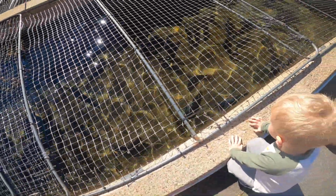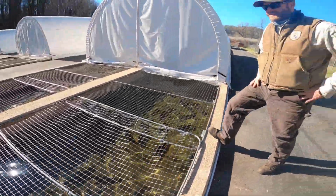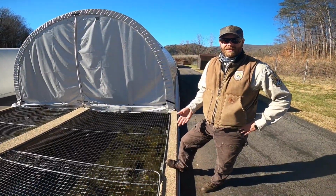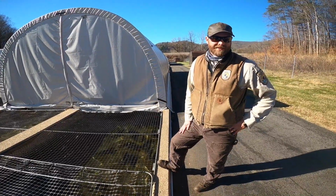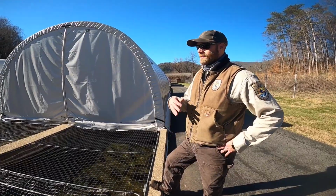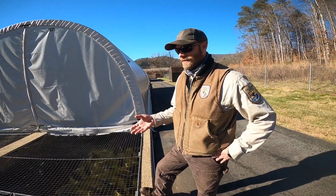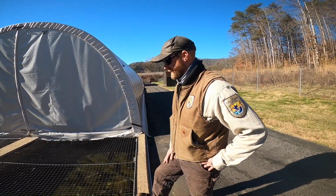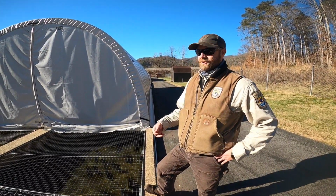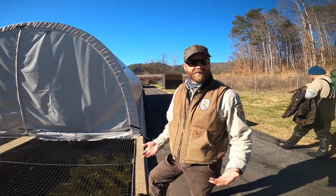So what kind of strain is that? This strain is actually from Massachusetts. It's called the Sandwich strain because it comes from Sandwich, Massachusetts. Gotcha. This strain is not a native strain by any remote sense. It's a totally recreational strain. So we treat this fish just like a rainbow. It's a non-native species.